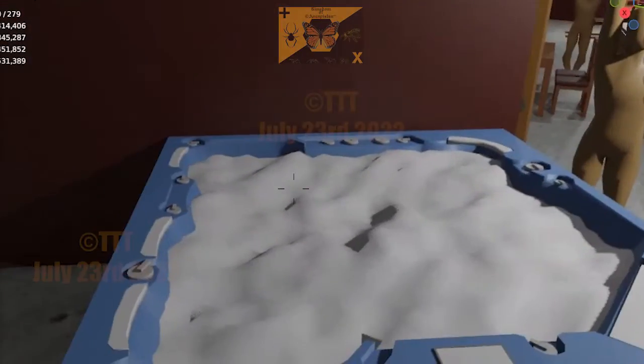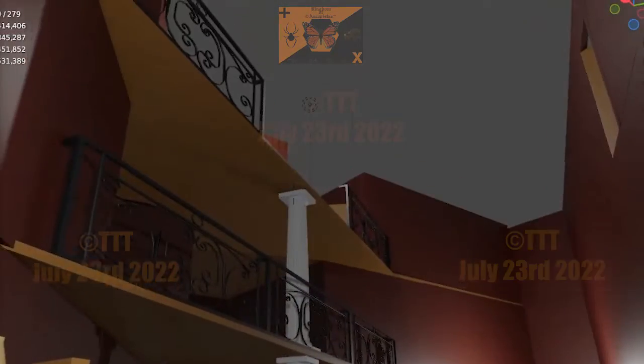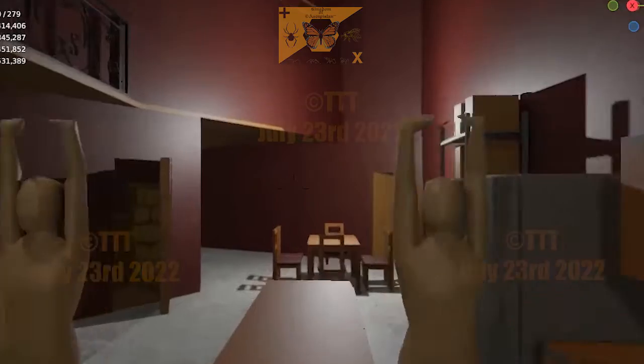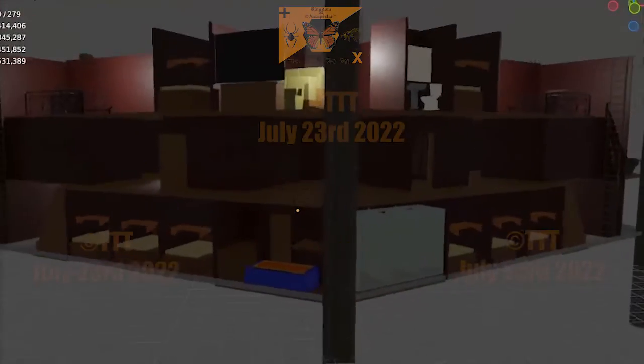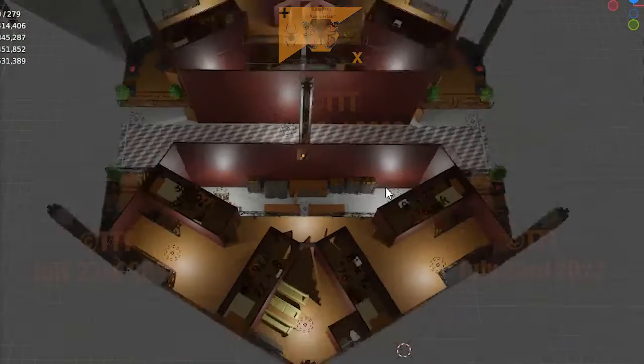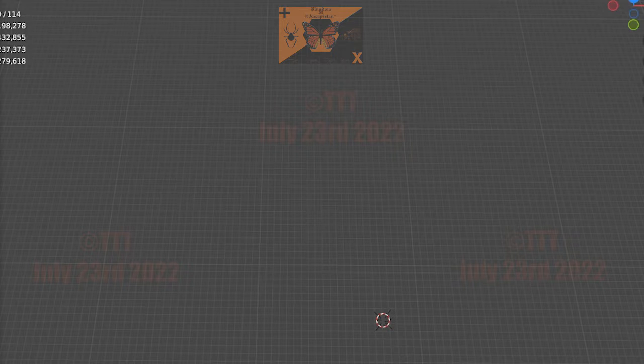Then you have a hot tub, which is always nice, and this is just a really cozy room here. But there are 10 pods, so expect to have lots of roommates. Then let's see, next up we have number 18.